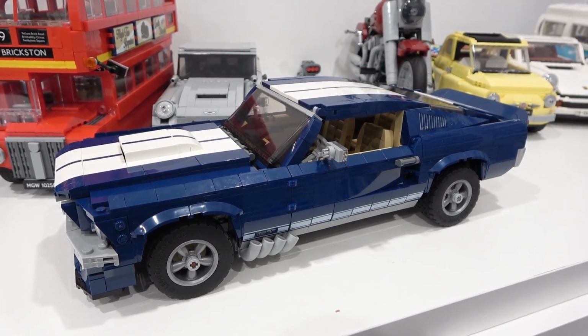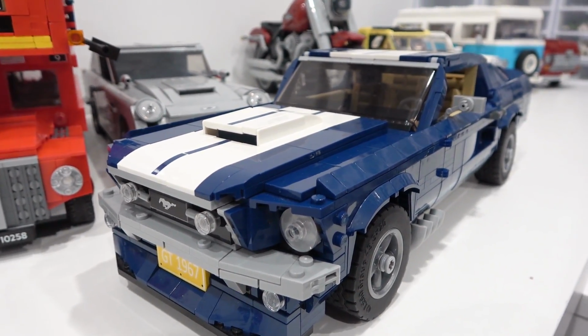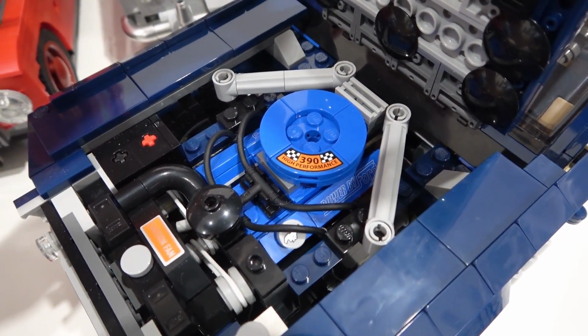In 2019, we got a couple different ones, and we're going to start by taking a look at the Ford Mustang here. This one is amazing with 1,471 pieces. Of course, you can pop the hood to see the engine within.